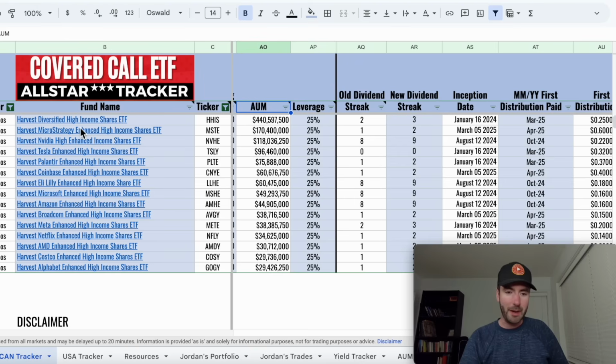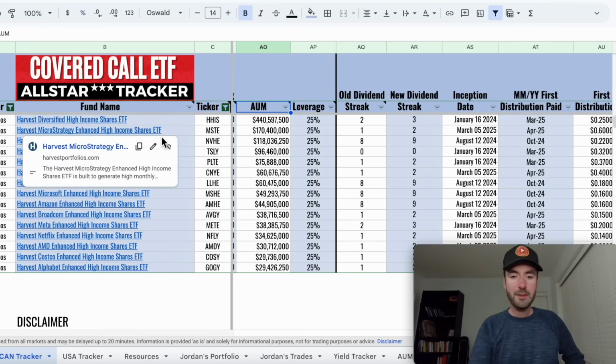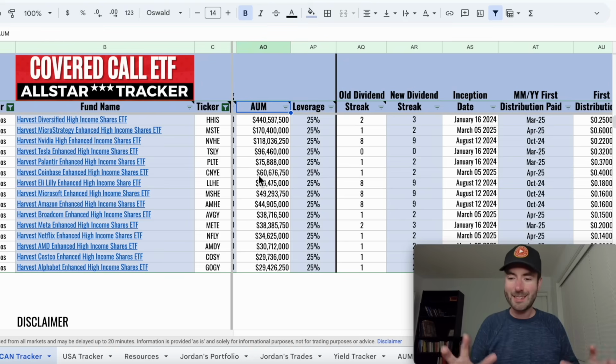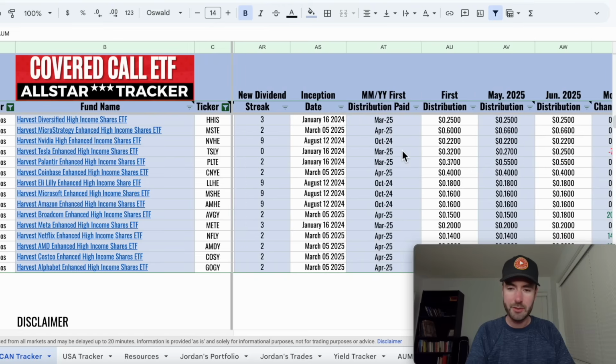And in second place, you got MicroStrategy, Nvidia, Tesla, all the usual suspects. Every fund manager that has a suite of single stock ETFs, they are all coming up with funds on MicroStrategy, Nvidia, Tesla, Palantir. So you pretty much get the exact same cast with other fund managers as well, but it's just how exactly they are formulating those strategies. I know YieldMax, their portfolio coverage is 100% on the portfolio, so that's why you get those extra outsized yields. And anyway, you can see everything has 25% leverage here.